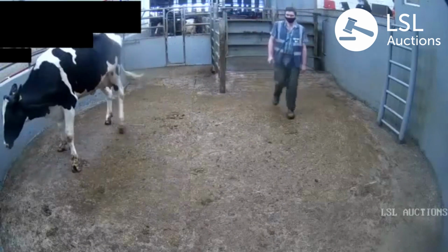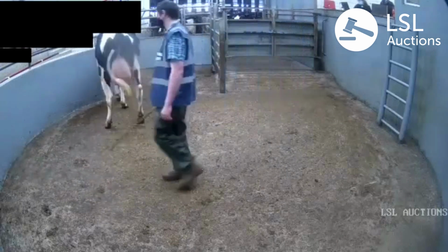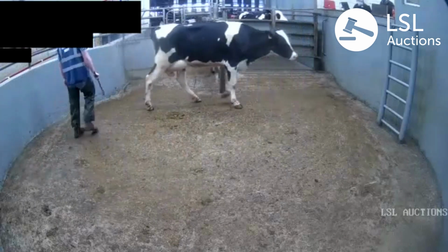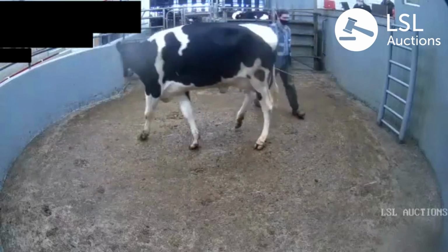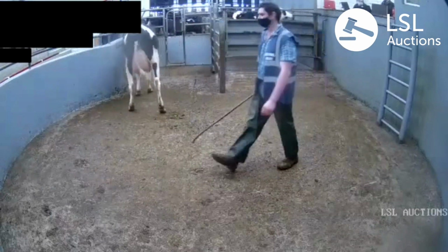At 1,820 euro, lads, we're on the market all the while. At 1,820, the good heifer got out at 1,820. At 1,820, 40, 60. 1,860 euro, bid, 60, at 1,880. 1,880, fill the gap. Fill the gap, 1,900.